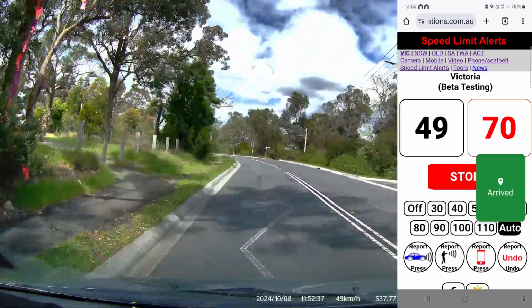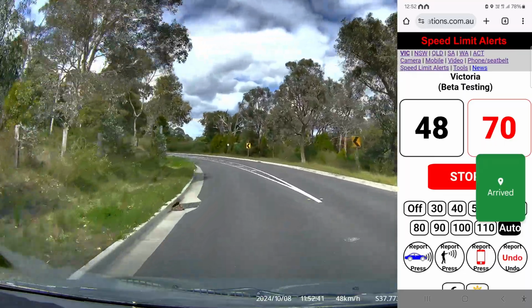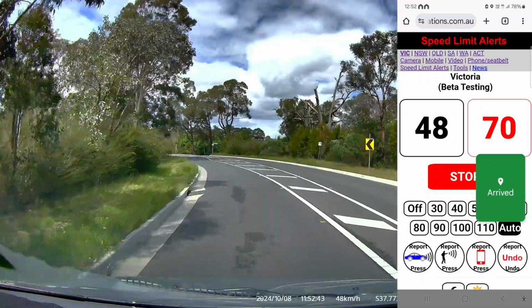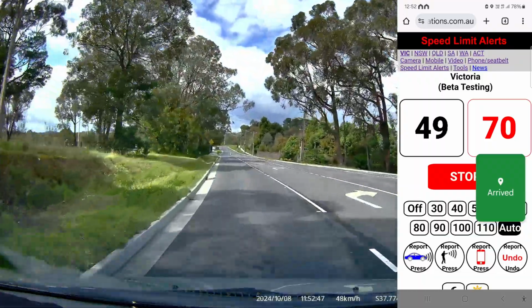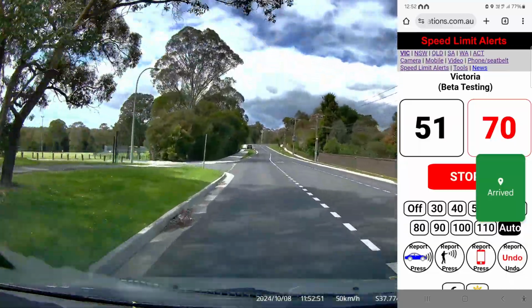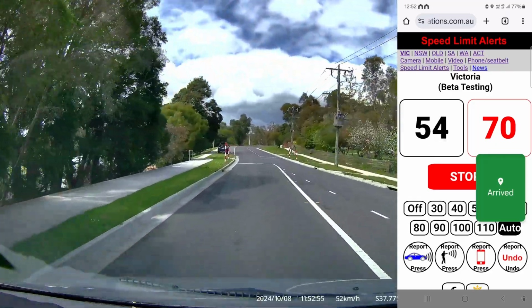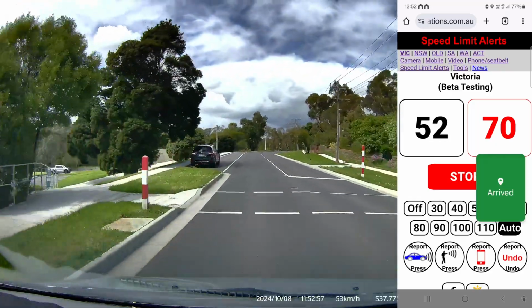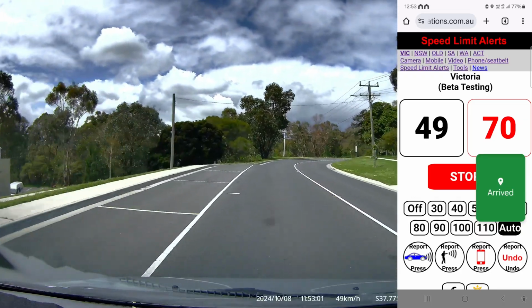So overall, I'd probably say 80% of the data is pretty good. So still some little changes, like I don't take into account school zones on public holidays. It's currently saying it's 70 along here. I don't think it would be 70. Is that a speed camera? Can't tell.